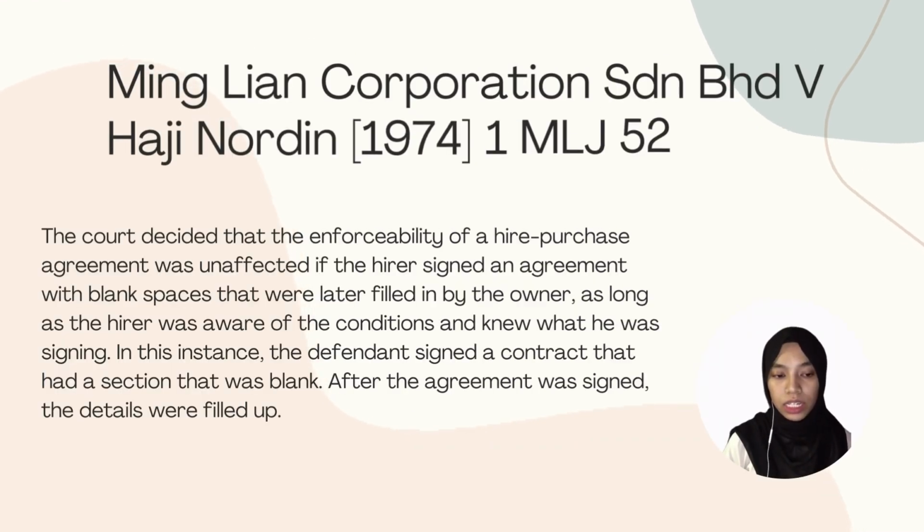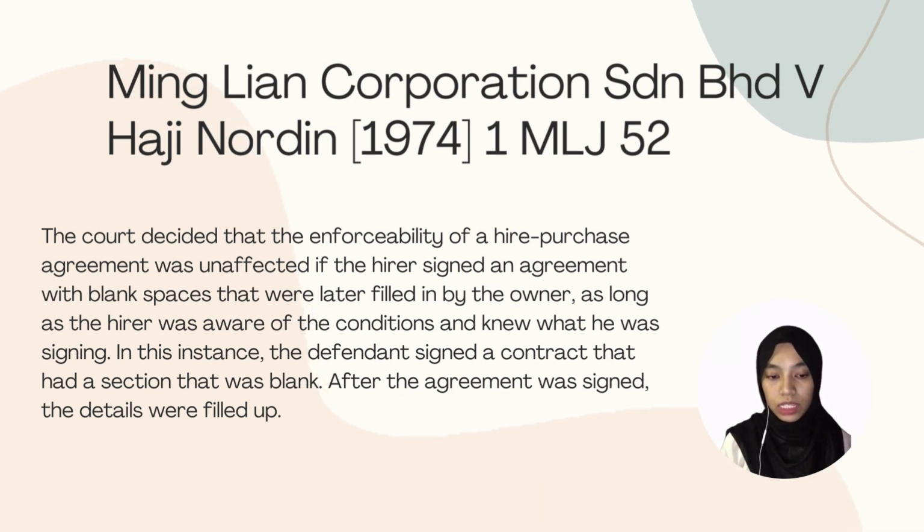Here is the case under Section 4B: Ming Lian Corporation Sdn Bhd versus Haji Nordin. The court gave a decision that the enforceability of a hire purchase agreement was not affected if the hirer signed an agreement with blank spaces which were later filled in by the owner, provided that the hirer was aware of the terms and knew what he was signing.